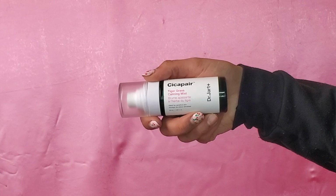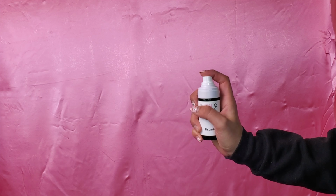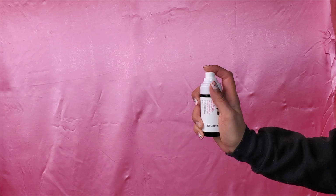This is a little bit herbally and a little bit grassy, which makes sense because there's tiger grass in it. But it's for sensitive skin, and my skin gets really sensitive. It gets red very easily, and I get hyperpigmentation. So this helps calm down any kind of irritation, or from shaving. So I think this is just really nice and gentle right after toning my face.